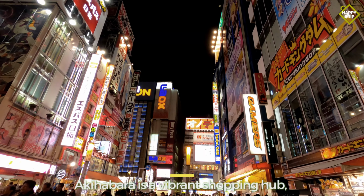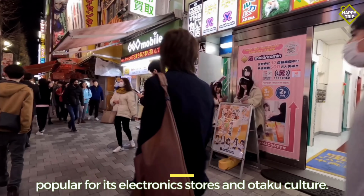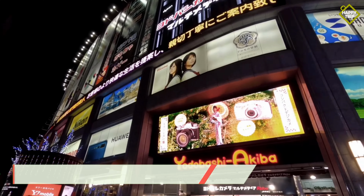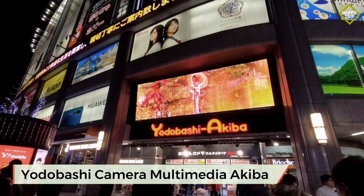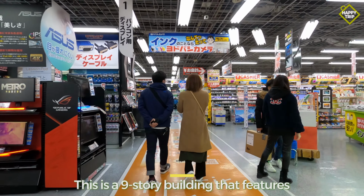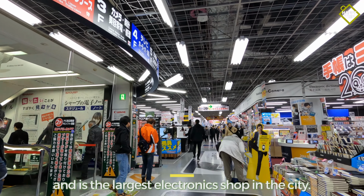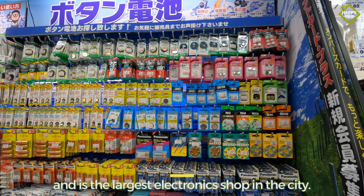Akihabara is a vibrant shopping hub, popular for its electronic stores and otaku culture. This is a 9-story building that features a wide array of electronic goods and gadgets, and is the largest electronic shop in the city.